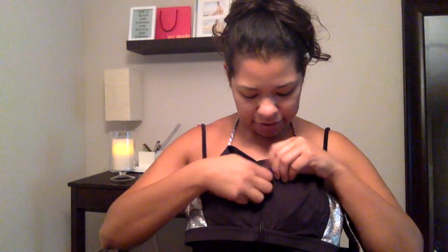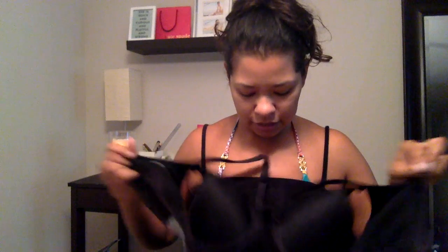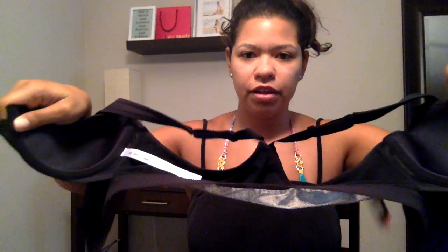It's really nice. I like that. And don't you hate when you have to put a sports bra over your head? So I'm tending to go more towards these types that just unzip and then unclip like that, like a typical front closure intimates bra.